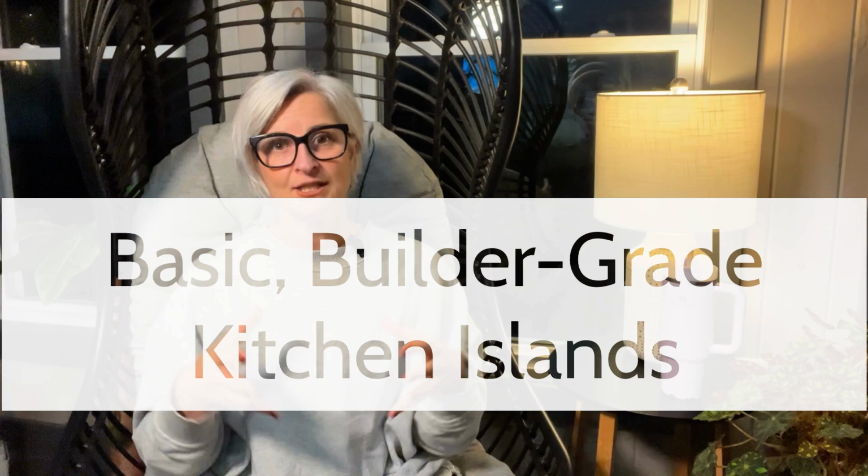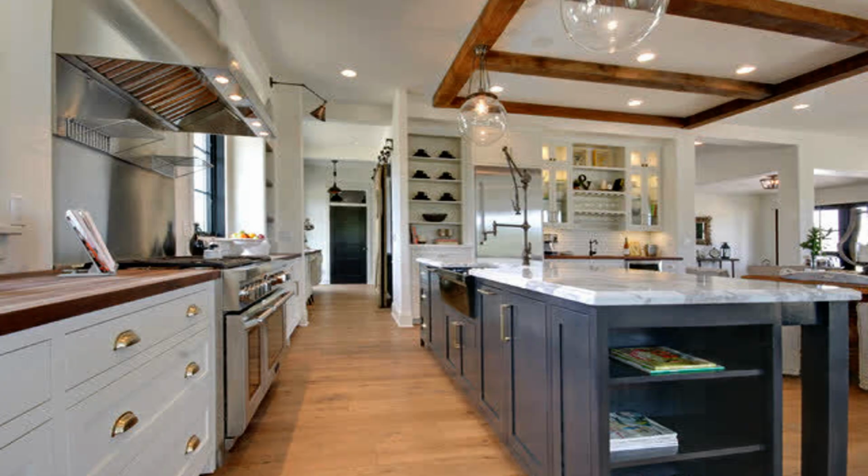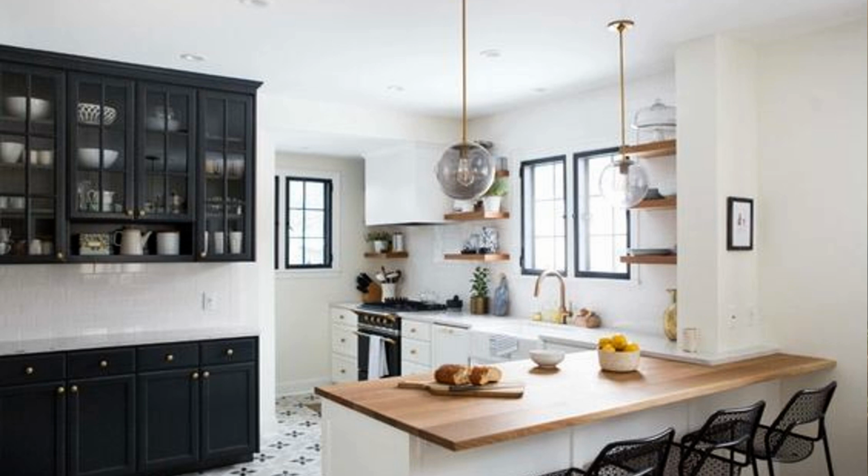Point number 2 is basic builder grade kitchen islands. I know the kitchen is the heart of the home, but let's be honest, there are a ton of kitchen islands out there that are more about function than form. A plain rectangular block with a basic countertop doesn't exactly inspire, but because of the island's location, it's often the centerpiece of that room. So if you're building or renovating, this is where you can inject a ton of fun and personality. Think about contrasting cabinetry, like maybe a deep navy blue island against some soft white perimeter cabinets, or a countertop material that feels special and maybe different from the rest of the kitchen. Quartz, butcher block, or even a durable concrete finish can make your island a true statement piece and make it the true focal point of the space.